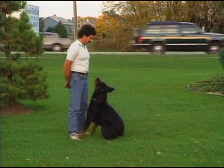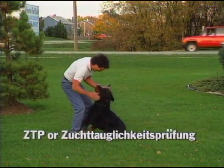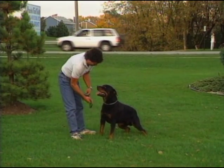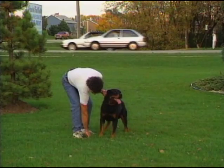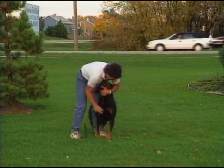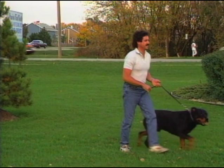In the German club, ADRK, the breed suitability test, ZTP, is not a true character test because you can train for it. Rather, it is a test for suitability to do Schutzhund. Since dogs must have a Schutzhund title to be bred under the ADRK rules, the ZTP uses similar exercises to some of those in Schutzhund, but gives a pass-fail rather than a numerical score.